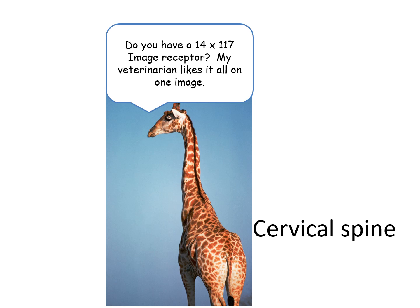Just starting off with a joke here. Giraffes have long cervical spines. So do you have a 14 by 17 inch image receptor? I'm a veterinarian. It does make sense that the doctor would like all of the cervical vertebrae on one image. How many vertebral bodies does a giraffe have in their neck? Well, the answer might surprise you. It's actually 7, same as us. It's just their vertebral bodies are quite a bit bigger than our cervical vertebral bodies.